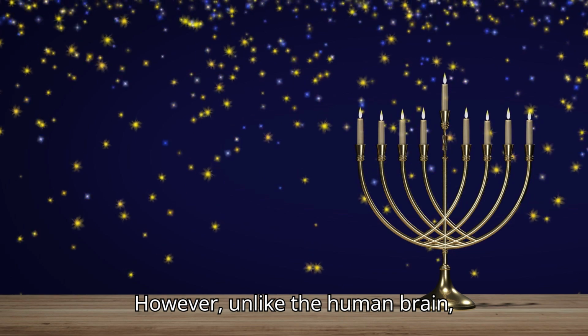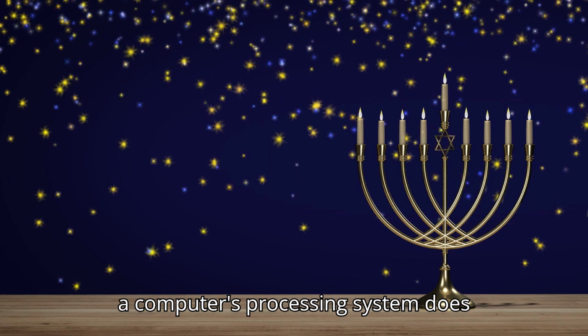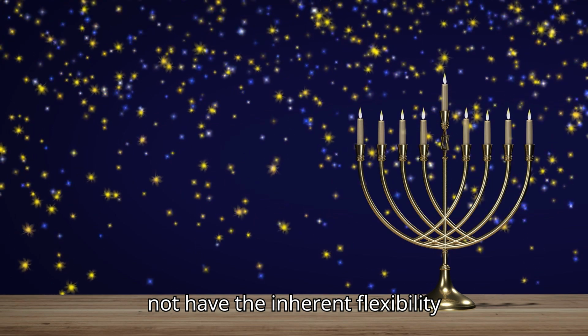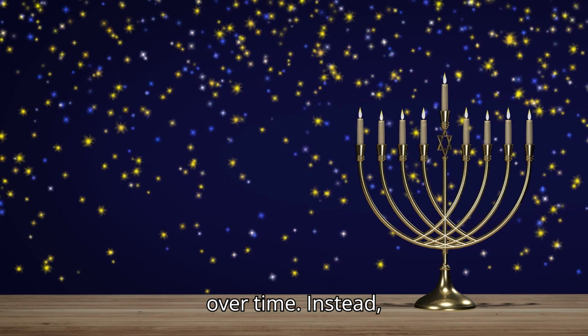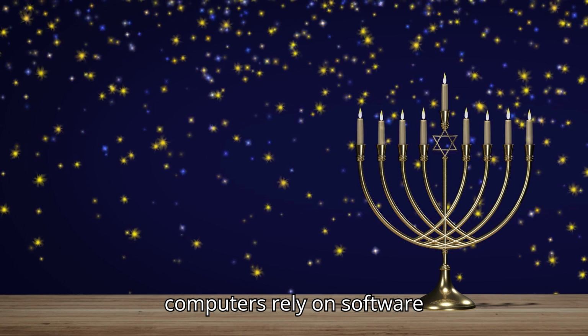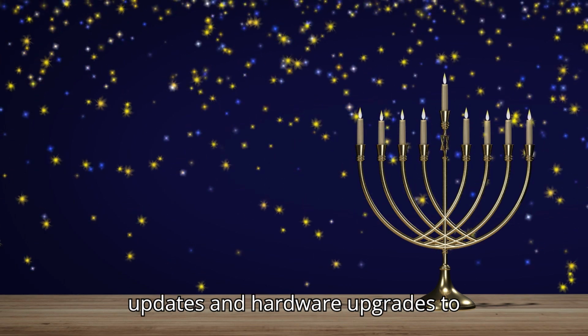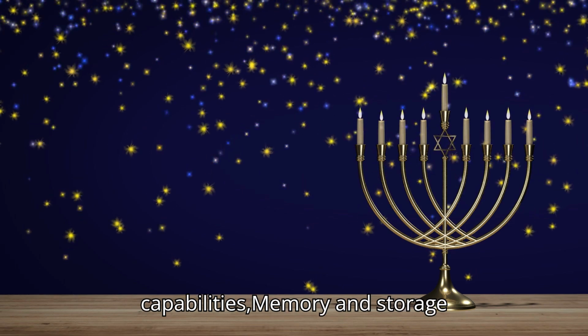However, unlike the human brain, a computer's processing system does not have the inherent flexibility or adaptability to learn and evolve over time. Instead, computers rely on software updates and hardware upgrades to improve their performance and capabilities.